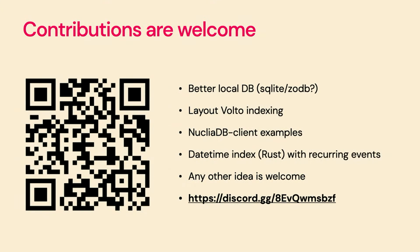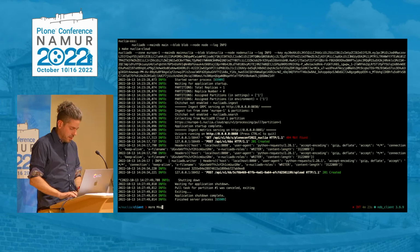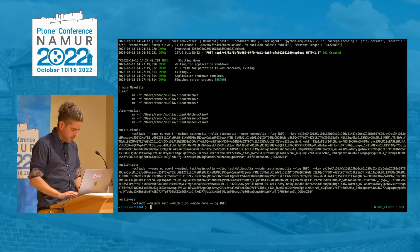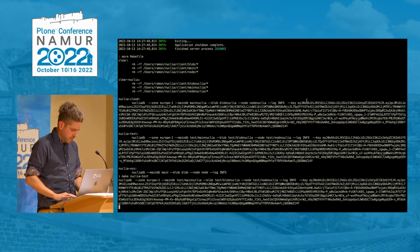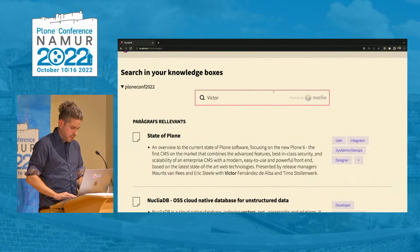And now let me see if... as it happens, the network connection is not working properly. I had a plan B for this. This has already been processed, so it makes it easy.